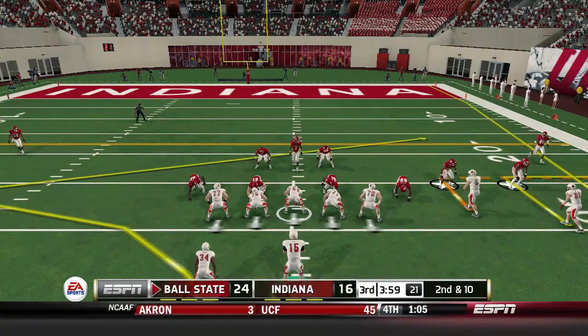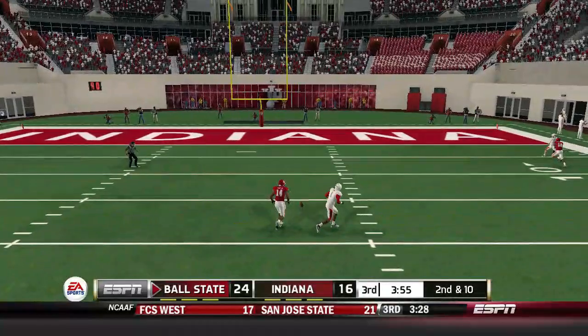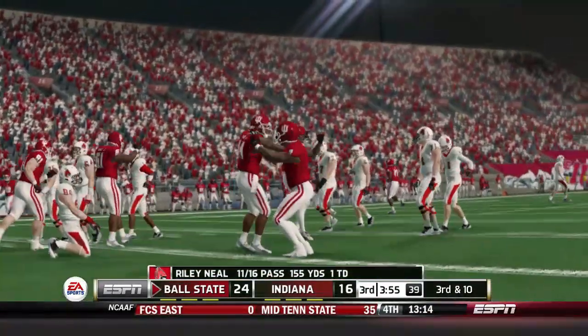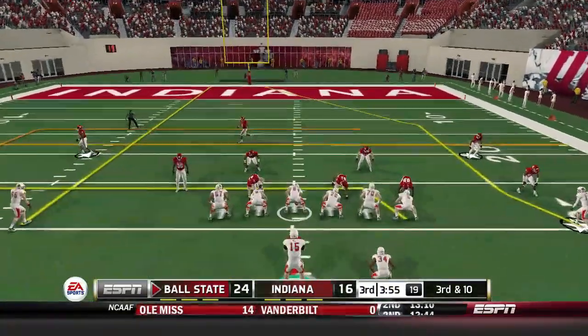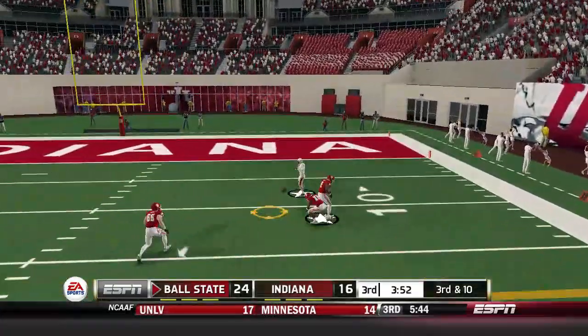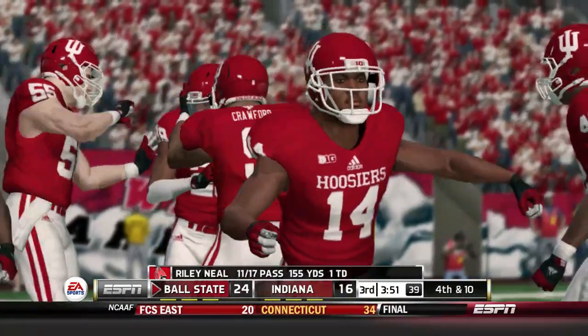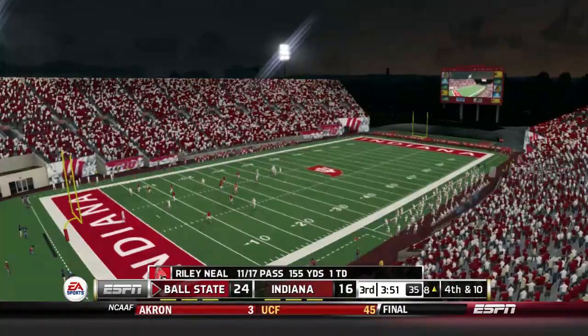Now we got Neal in the shotgun again. We got a safety coming up the middle. He's going to snap it, and the shotgun is going to hit a slant, and Hodge is just going to drop it. That is a bad drop by Hodge, but it's okay. Nobody's perfect. Then we got Neal in the shotgun. Play action on 3rd and 10, searching. He's going to look over the middle, and it's almost intercepted. Should have been intercepted by Ashon Riggins, and he just dropped it.